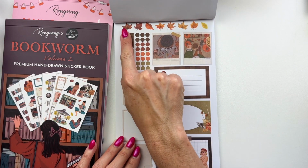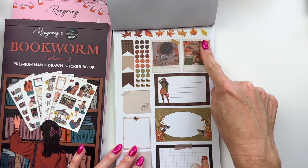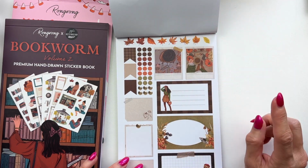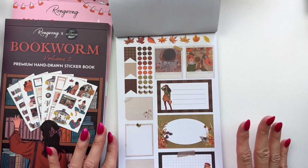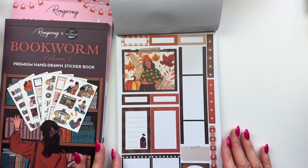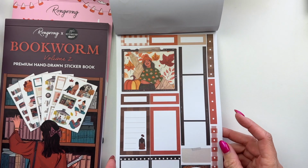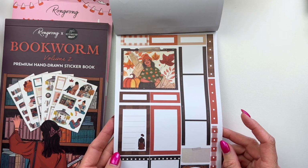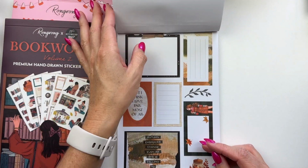One of my favorite things is fall leaves. Like, I love fall leaf stickers. Those make great bullet points too. Hopefully you can see them. Ooh, and there's matching bullet points. Love. So this is really good functional. It's decorative, but it's got a lot of good functional stickers in it. Look at this checklist. Obsessed. I love that. I really love plaid too. So this has a little bit of a plaid.